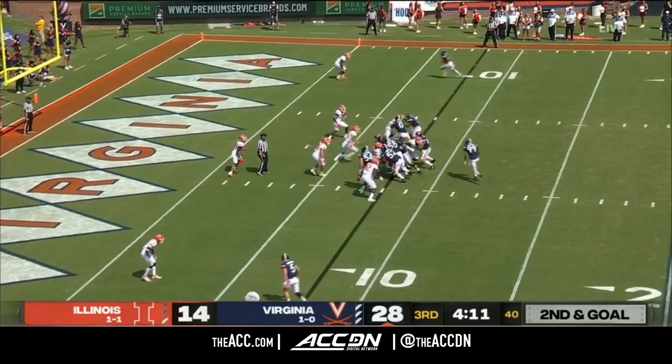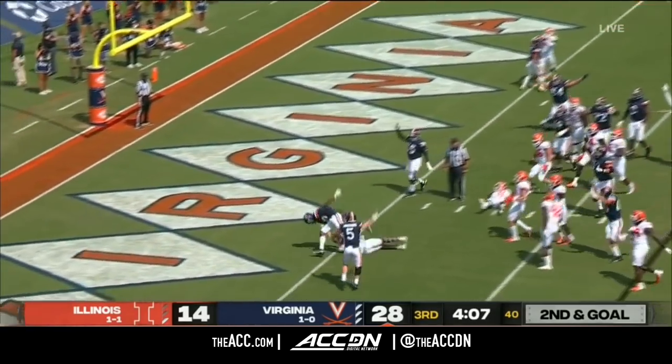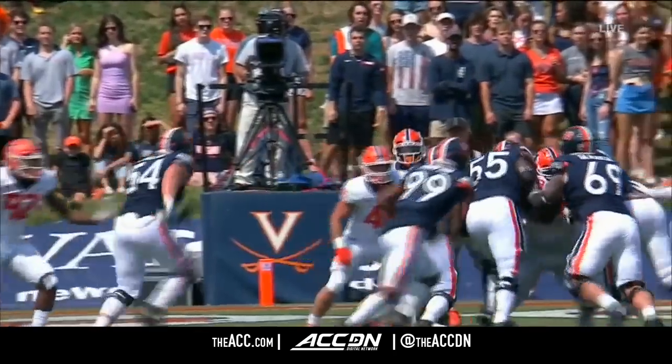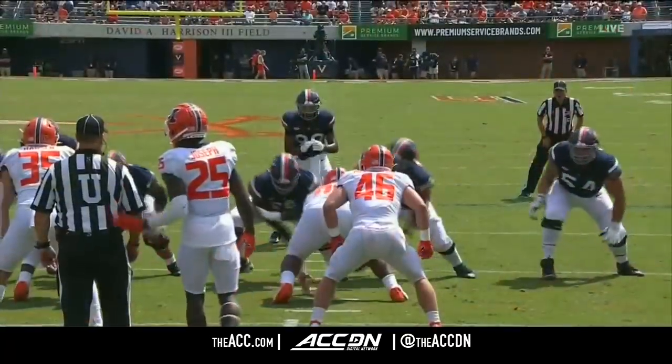Thompson taking the snap. Trying to run it in on his own. Bounces off one would-be tackler and scores! Oh my goodness. Doesn't really matter that much. He's got 24 yards rushing. This score, give him 68 yards receiving on the day.